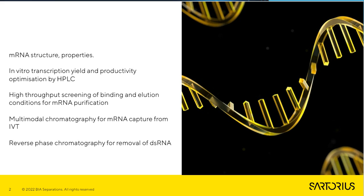During this presentation, I hope to touch first of all on some of the general structural properties of mRNA. Understanding the structure and the physical and chemical properties of the molecule will allow us to develop and design production and purification strategies that will give us high quality mRNA products with good biological activity.